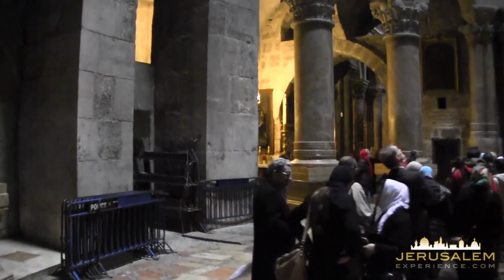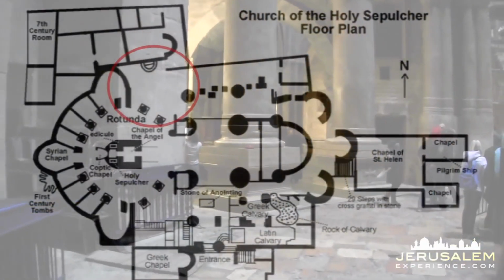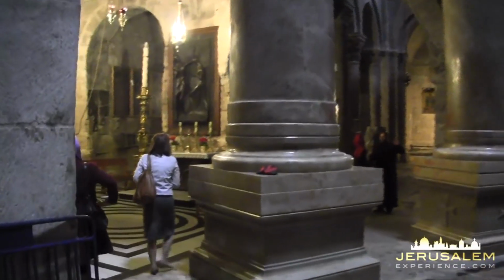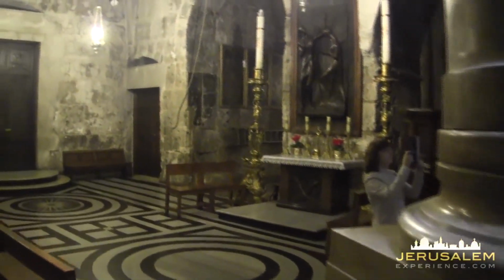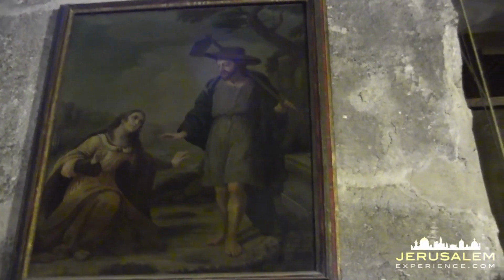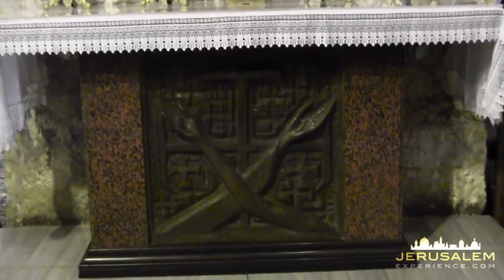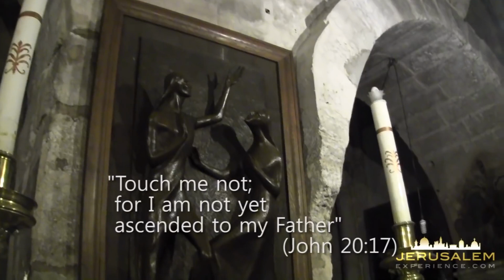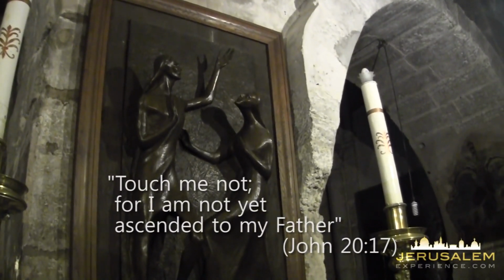Now, let's go to the area inside the church which is associated with the resurrection of Jesus. We first arrive at the Chapel of Mary Magdalene, which is dedicated to the encounter between Mary Magdalene and Jesus after his resurrection. When Mary tried to touch her master, Jesus said, "Touch me not, for I am not yet ascended to my Father."